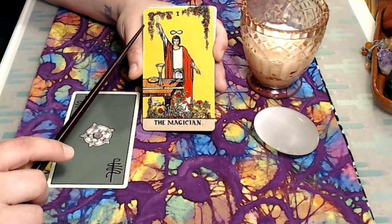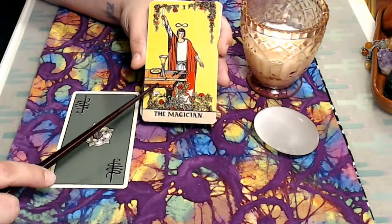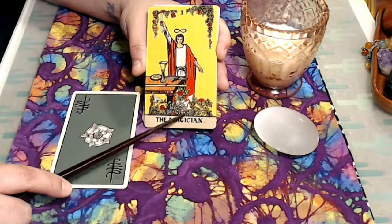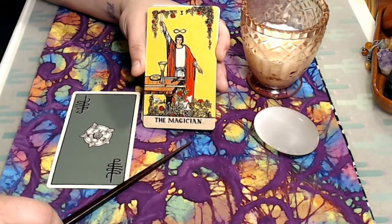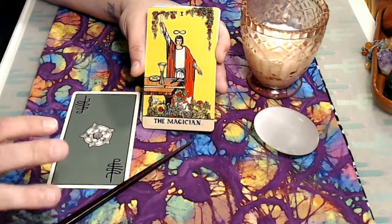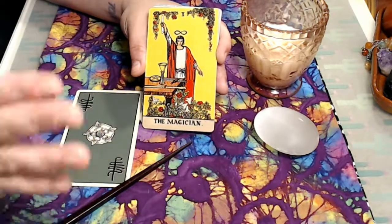When remembering the meaning of this card, focus specifically on the fact that the wand, the sword, the cup, the pentacle is always right there in front of him. He has everything that he needs. So the card is generally going to represent someone who is able to work his magic, maybe a charismatic and resourceful person. Also could be a used car salesman type. That's the range of high vibe and low vibe.